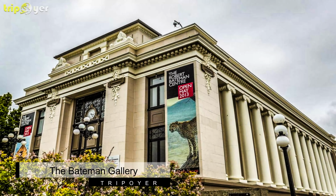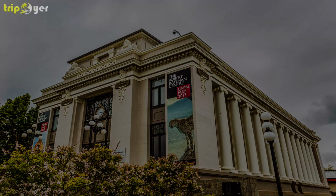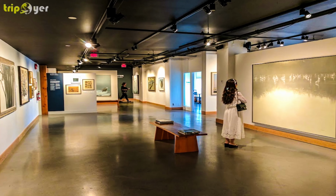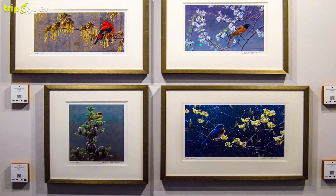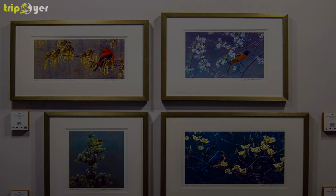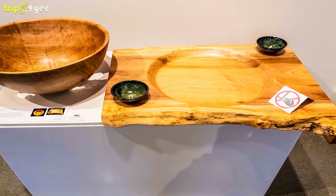Number 10. The Bateman Gallery. Located on the second floor of the historic 1924 neoclassical steamship terminal in Victoria's inner harbour, the Robert Bateman Centre is an art gallery featuring a collection of paintings by Robert Bateman, the legendary Canadian nature and wildlife artist and naturalist who devoted his life to painting nature's magnificence.